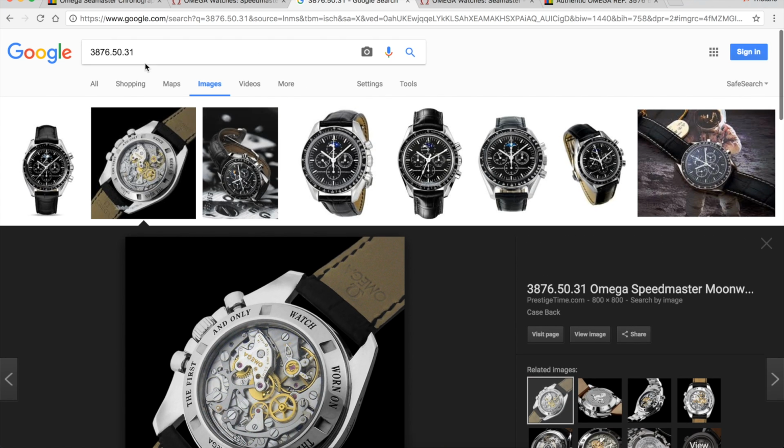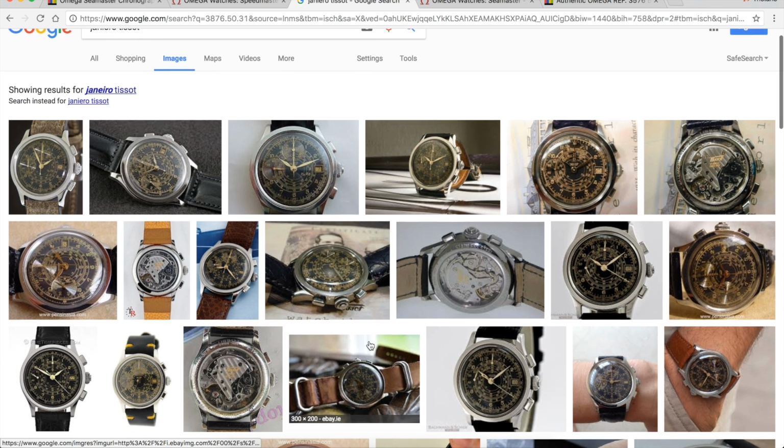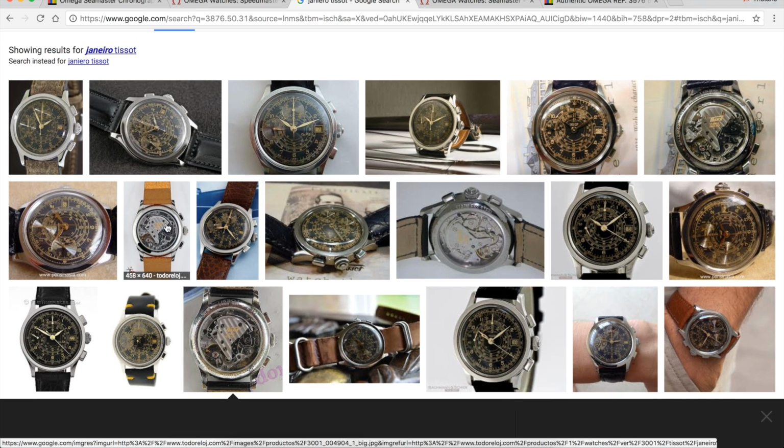Actually, let's quickly have a look at my Genero, for those unfamiliar. There she is, my little Genero. Now, okay, it's not the most... Oh, that's a terrible picture. Hold on. Let's find a better picture.